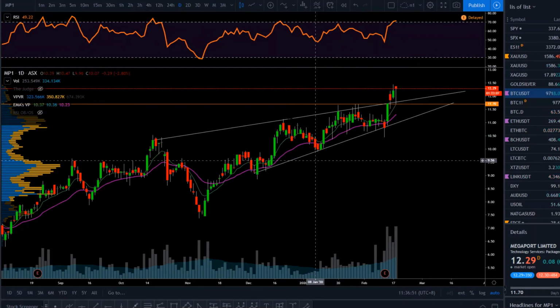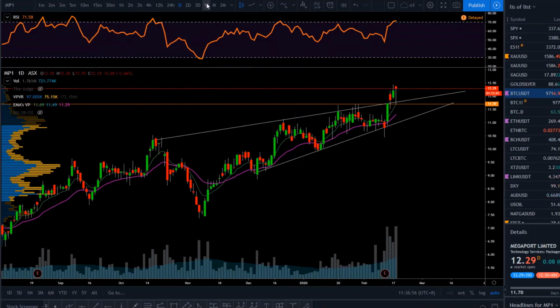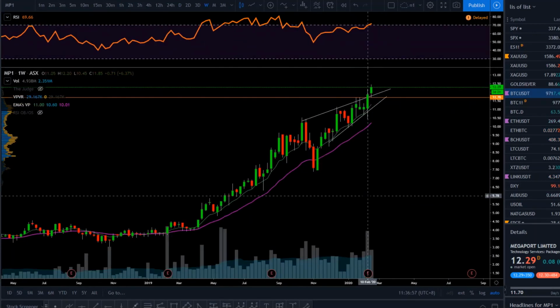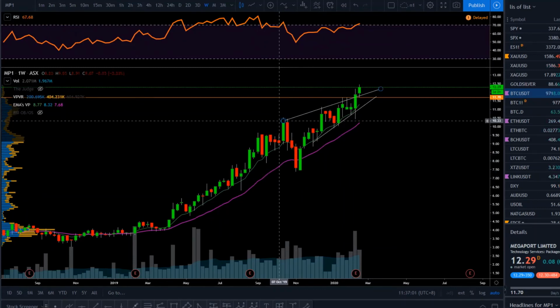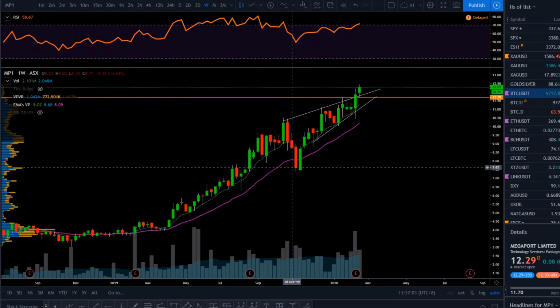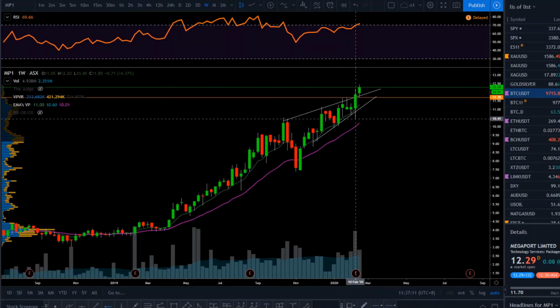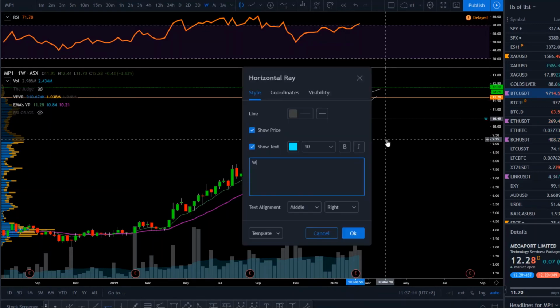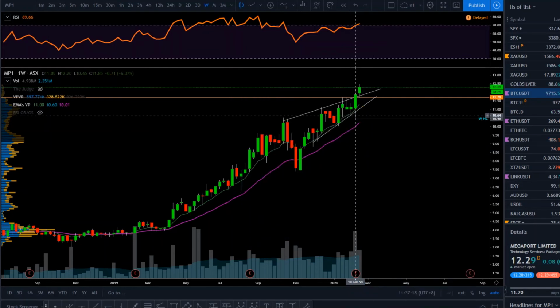But yeah, it's a good chart. Let's have a look on the weekly. On the weekly, you had this fake out here, which broke to lower lows, but then you got higher low here, higher low here, higher low. So you got your weekly higher lows. So you're uptrending. You got your green 8 EMA acting as a really good support.